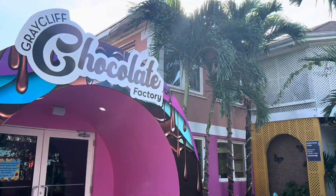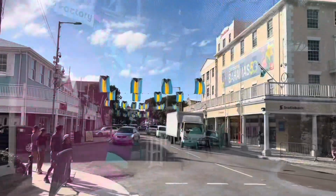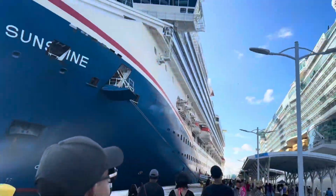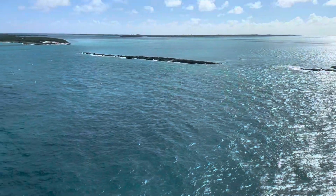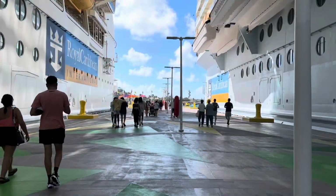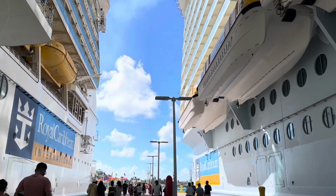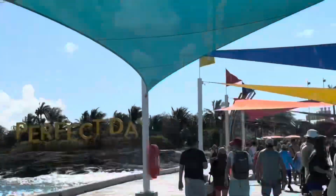So that is all that I have for Nassau. Personally, I've been to the Bahamas twice already, but I've never been to Nassau or to CocoCay. So it was really cool to be able to explore Nassau the way that we did it, and glad that we definitely did. I would say, like anywhere that you go, just be careful. Safety comes first, but again, overall, we had a really good experience.